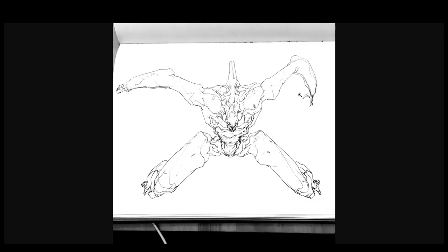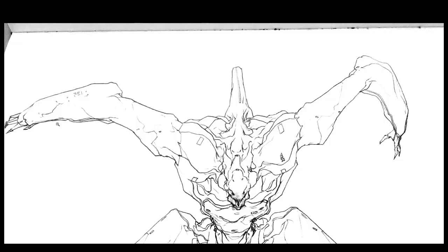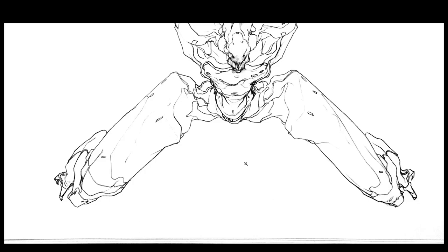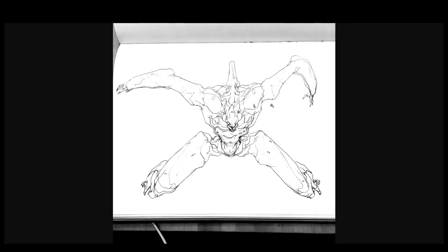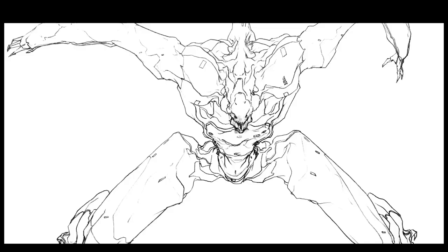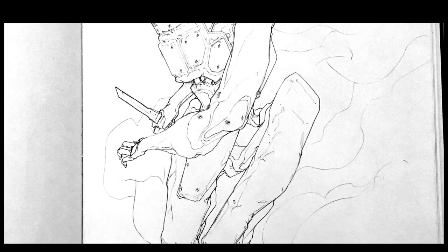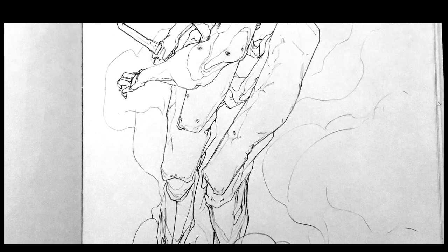And even in his sketches, they're very dynamic. I do think this is just a pencil, but look at how clean it is. Maybe he does have a preliminary sketch, and then he'll do another more refined version. And yeah, he has a lot of these where he just shows off his pencil sketches.